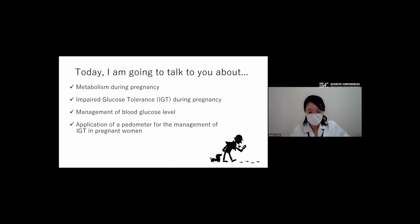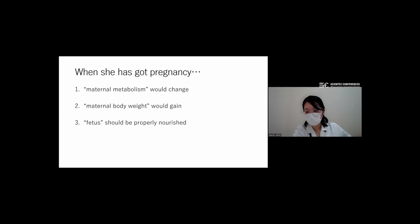Today, I'm going to talk to you about metabolism during pregnancy, IGT during pregnancy, management of blood glucose level, and application of a pedometer for the management of IGT in pregnant women. First, we need to think about what will change when she has got pregnancy. Number one, maternal metabolism would change.